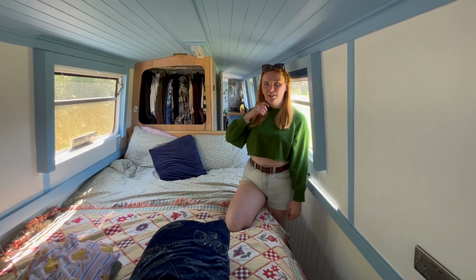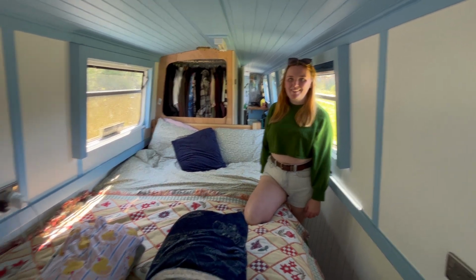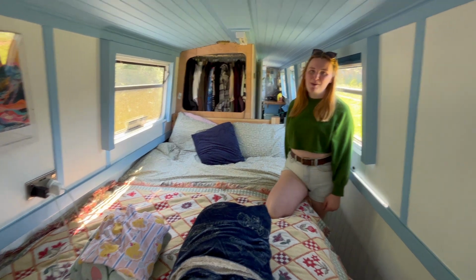Can you guess where I sleep and where Ree sleeps? Well, Ree gets the mattress, I get the half and half. I've got a bad back.